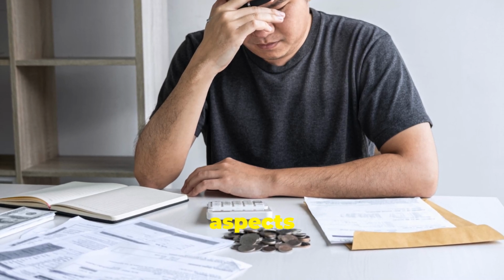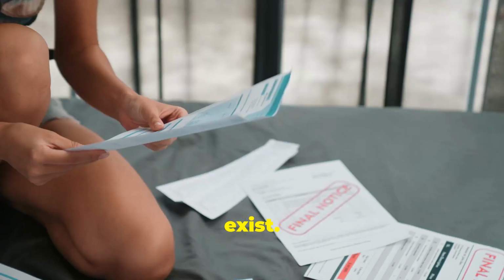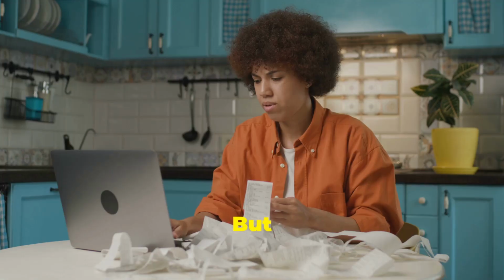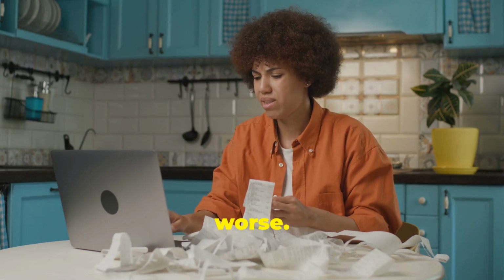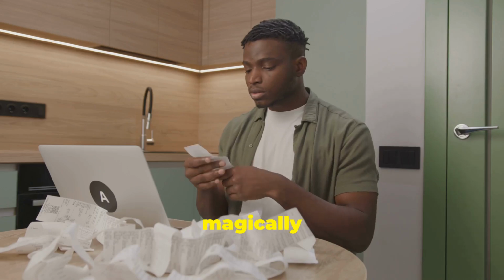One of the most dangerous aspects of debt is the temptation to ignore it, to pretend it doesn't exist. It's easier to bury your head in the sand than to confront the problem head-on. But living in denial will only make the situation worse. Ignoring those bills piling up on the counter won't make them magically disappear.